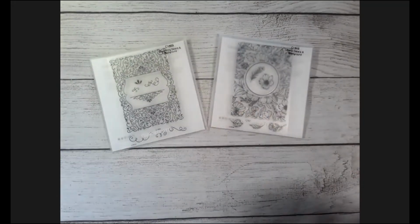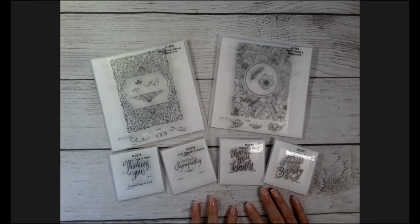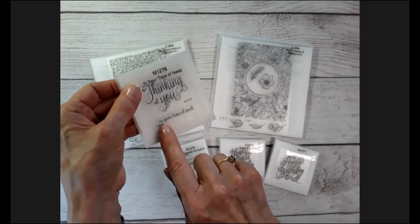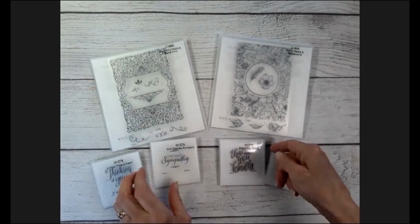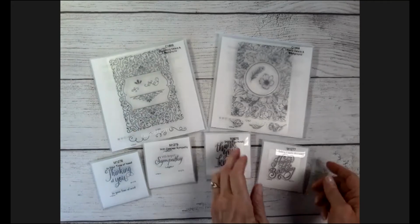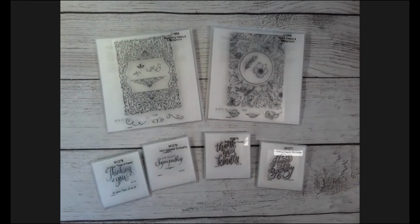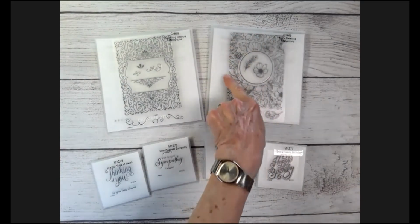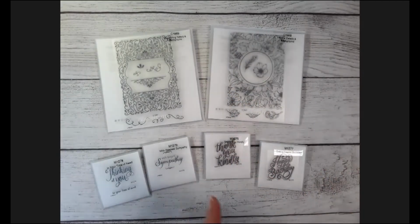What I love is that there are 4 small sentiment stamps. These are our M-size stamp sets. So you've got Thinking of You, and it's 2 parts. So the second part is In Your Time of Need. With Deepest Sympathy, Thank You Kindly, and Happy Birthday. I think I've used all of these on cards for this project. Yes, Thank You Kindly was on a previous one that I showed. So these stamped images cover the entire card front. Well, I think 4 by 5 1/4, so the majority of the card front.